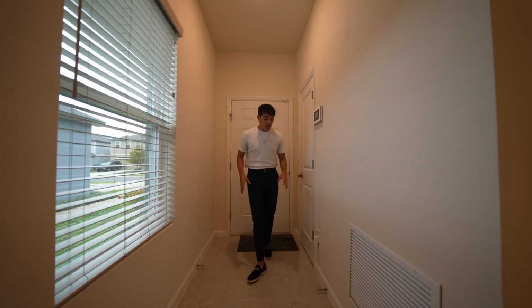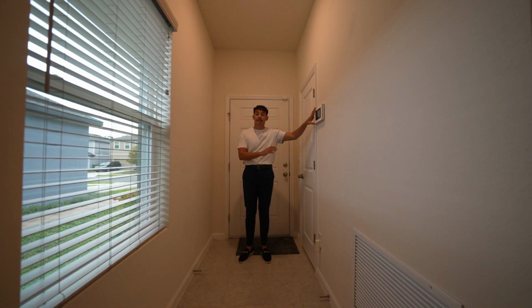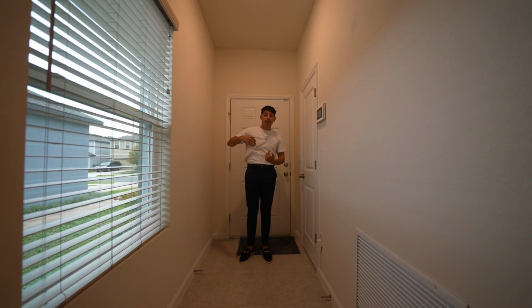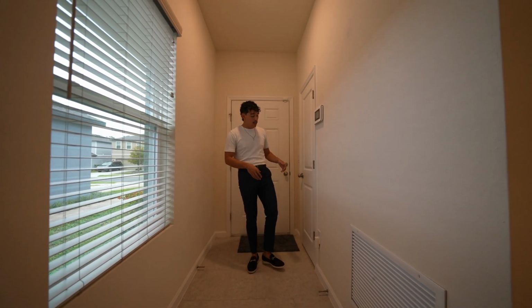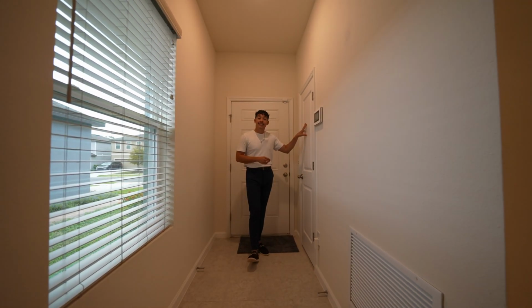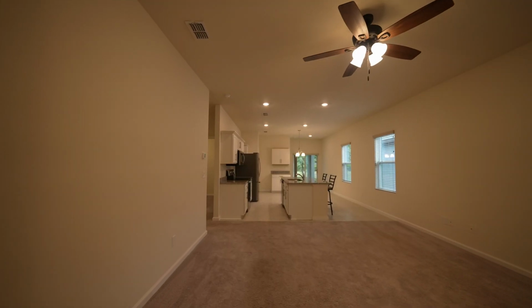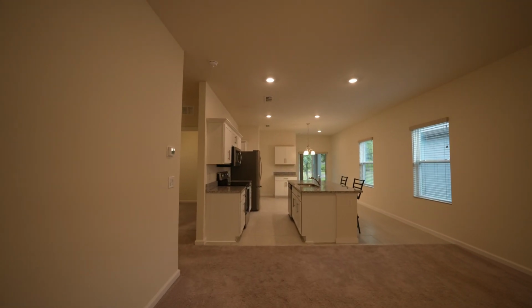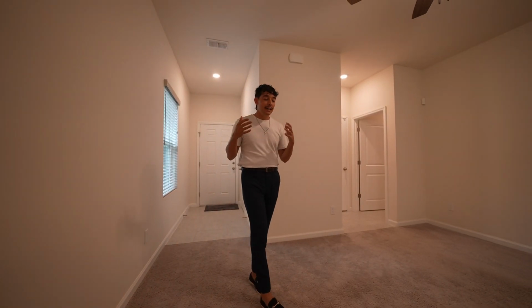Right where we are right now, this is a foyer that's going to lead us into the property. To my left here, you're going to have the ADT security system, a nice window right here to bring in natural light. As soon as you step into the property, you can very likely set up a little table right here, maybe for your shoes, and you have this nice coat closet right here as you enter. Now we're going to step into the open concept, and we're going to switch over into this nice cozy carpet. Makes everything feel very homey. You can take your shoes off and relax.